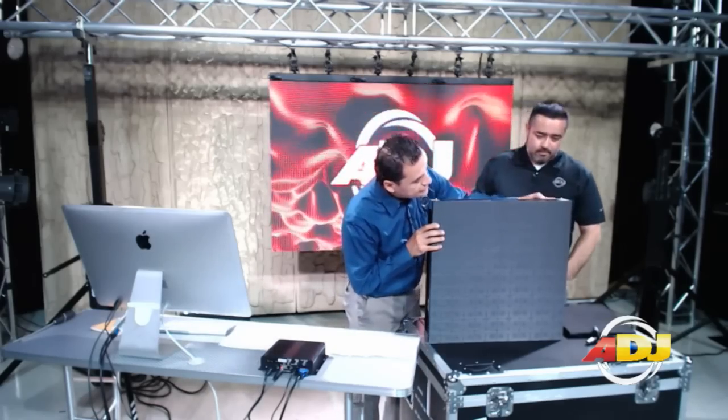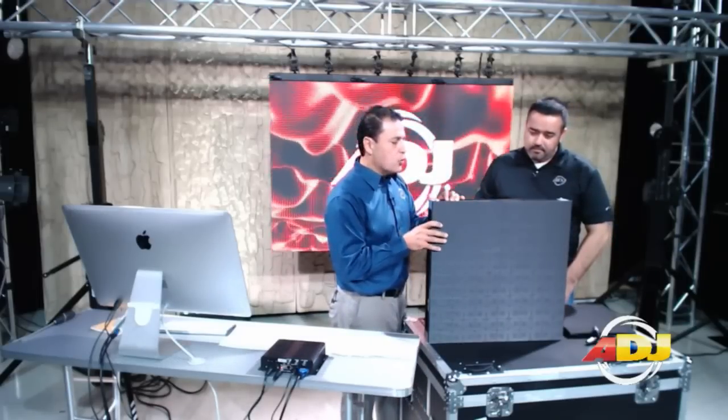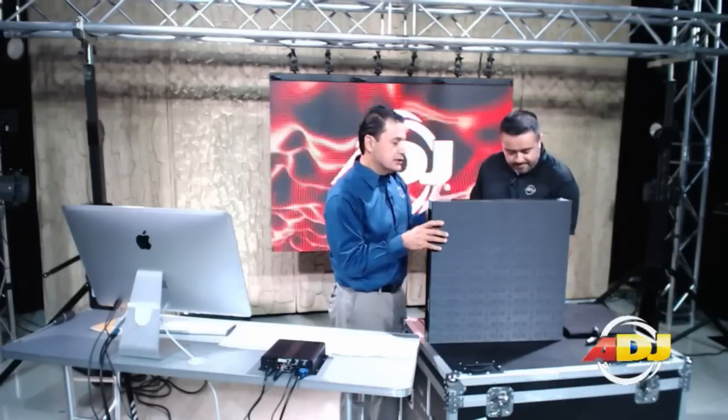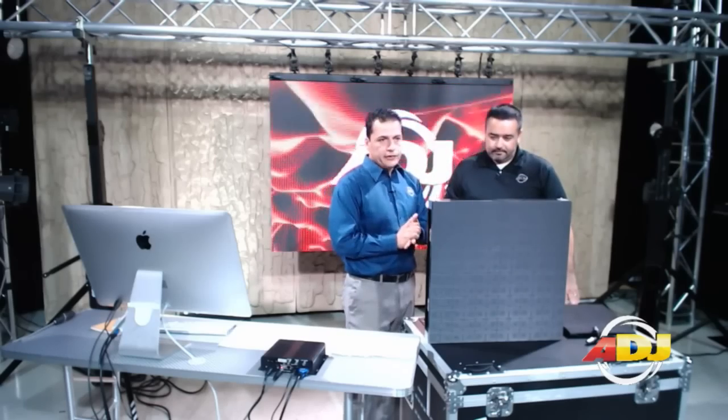Some of the other features on the AV6, it has 1200 nits of light output. It's an indoor wall, so you're going to see this very good in an indoor environment. Some people may use them outdoors, and you can also do that, but you have to be very careful when you're using anything that's rated for indoors outdoors.